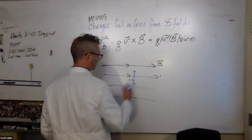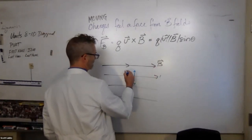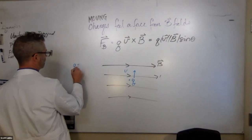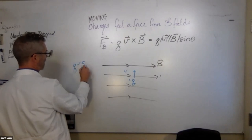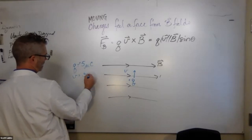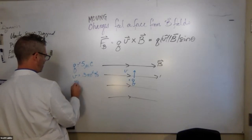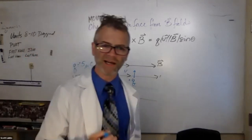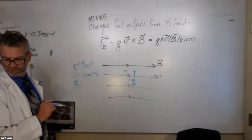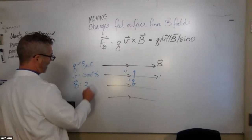Here we go. I'm going to have my charge moving this way at some velocity V. Let's give you some numbers just to make this easier. Q, I'm going to have +5 microcoulombs. Velocity is 3 × 10⁶ meters per second, which is not bad. And then the B field strength, I forgot to tell you what the units were. B field strength, let's make this 2. And then I need some units.